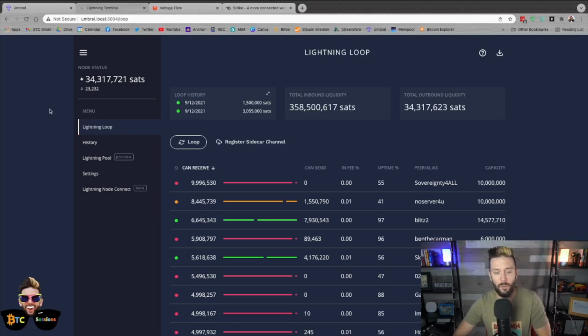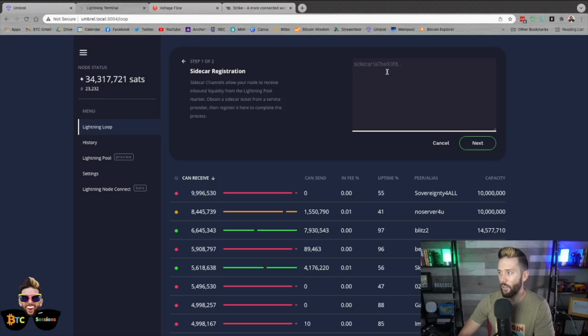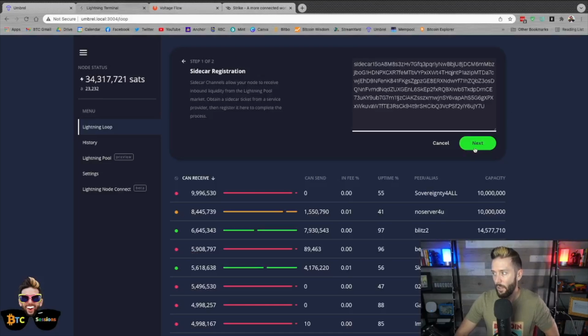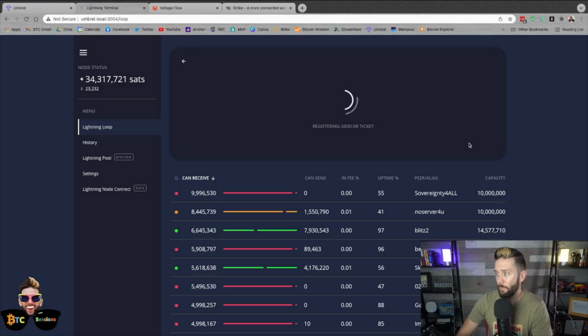And what we're gonna be doing, quite simply, depending on how new your node is, you may not have all these other channel listings down below. These are channels that I have open to me or have opened out to other people. But I just look for this button that says Register Sidecar Channel. Once I click on that, I'm going to paste in what was copied from this when I clicked. I'm going to paste that right here. I'm going to hit Next. I'm going to hit confirm.